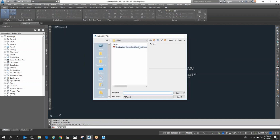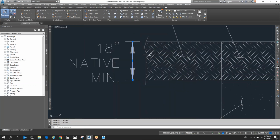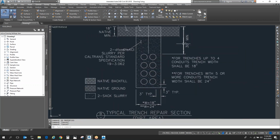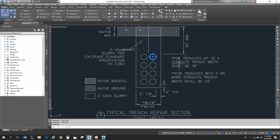So when I do PDF import, you'll notice that it actually has a scale of 1. So in this instance, this was drawn in model space. I don't think it was drawn to scale, unfortunately, but it will bring it into whatever scale the drawing or the PDF was created at. The other thing you'll notice is that all this text, all this geometry is actually picking up the original layer that it was on, with the caveat of its PDF underscore, then the layer name, right? So that's kind of useful too, it kind of restores the layers as well.